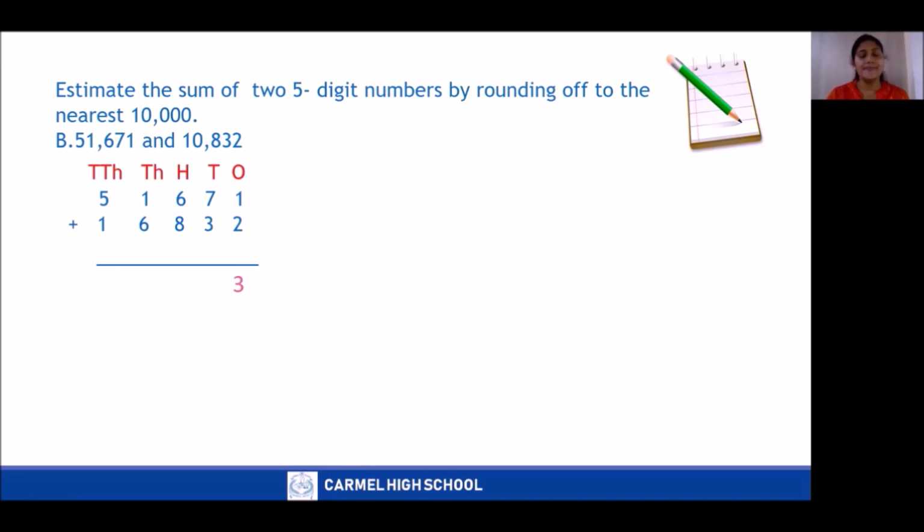1 plus 2 is 3, 7 plus 3 is 10, 1 carry over, and 8 plus 6 plus 1 is 15. Carry one more, and then 6 plus 1 plus 1 is 8, and 5 plus 1 is 6. And the answer is 68,503. Clear? Did you all get the same answer? Check your answers. And what is this termed as? Right, it is called actual sum. Now, what are we supposed to do? We need to round off these numbers. Right.